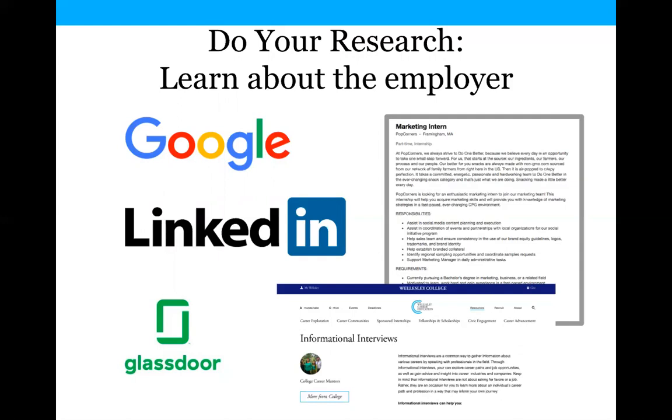All of the information you can pull together through this research will help you to get a fuller picture of the organization you might want to work for, so that you can be more informed as you compose your cover letter and potentially as you prepare for an interview.